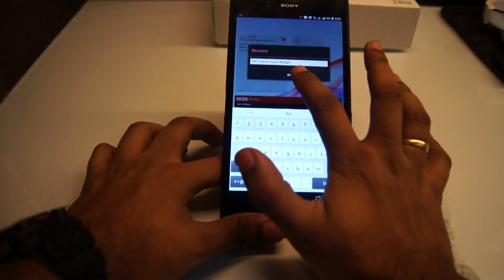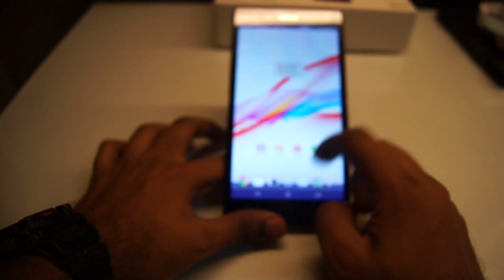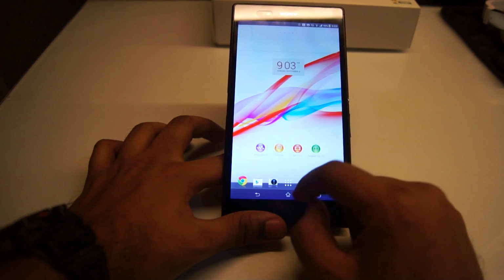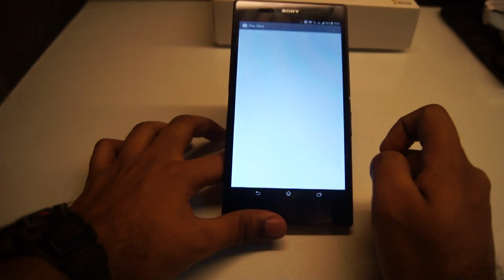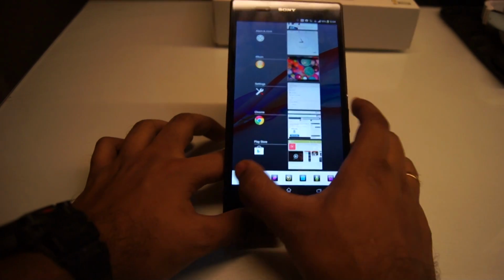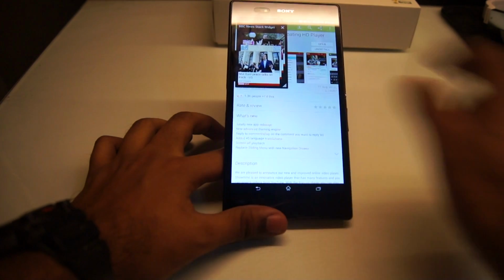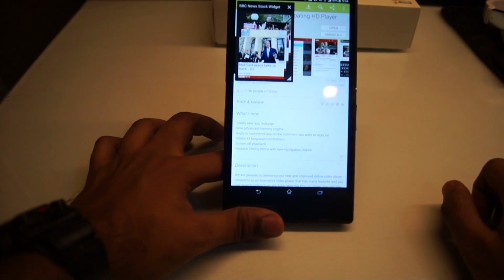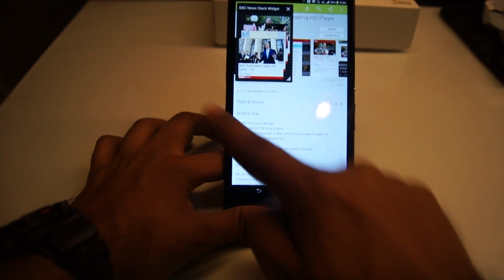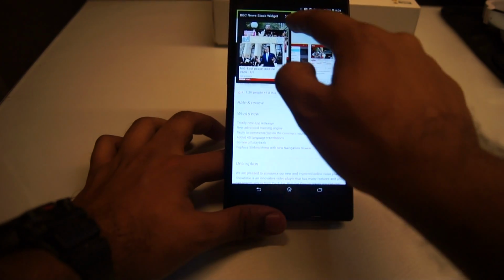So now let's say I'm in the Play Store, and then I quickly want to see a video, a news, what's going on. All you need to do is go to small apps and then click your BBC widget. It comes up like a small window. This is very handy, especially when you have such a large screen. Having such multitasking really helps.